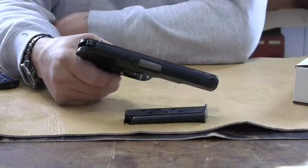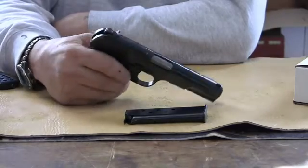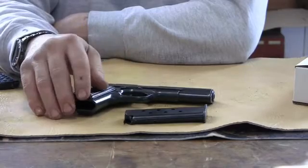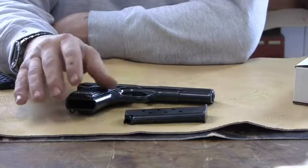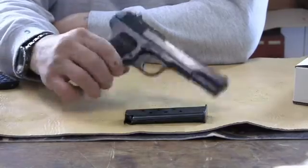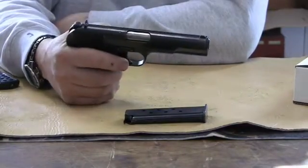If you get a chance to pick one up, it used to be great when you could get the surplus ammo for almost nothing. You can shoot it all day. It is corrosive ammo, so you got to make sure you clean it well. But it's really a nice design, a classic design, and a nice all-around gun.